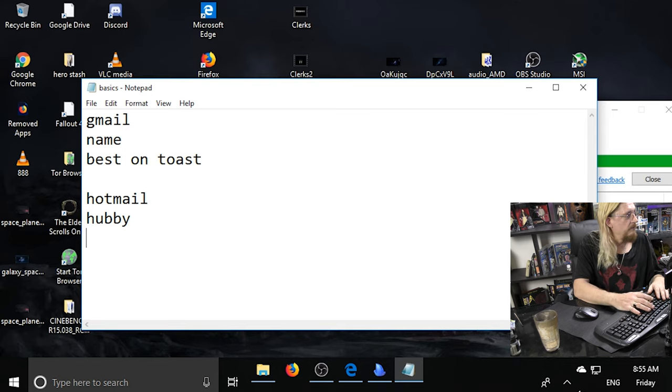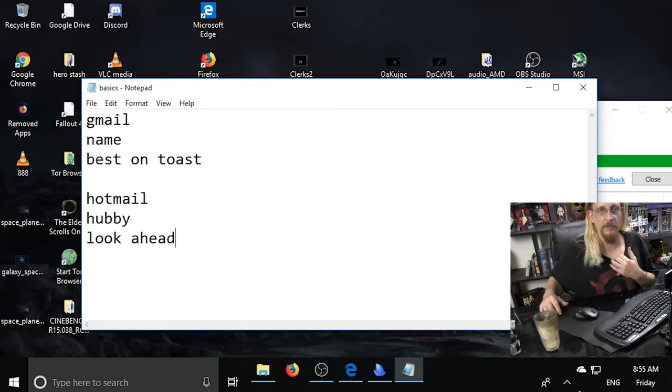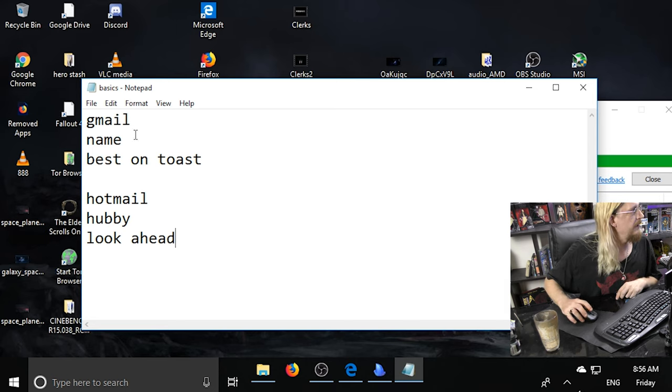Or say wherever your computer's set up, you might have three vases on the window. Something that's straight in front of you, that you can never forget, but means nothing as a password. You can literally just look ahead and go, oh yeah, that's right, it's three vases on the window. Those kinds of things will be secure and help you remember things a lot better than having 1, 2, 3, 4, 5 written down.